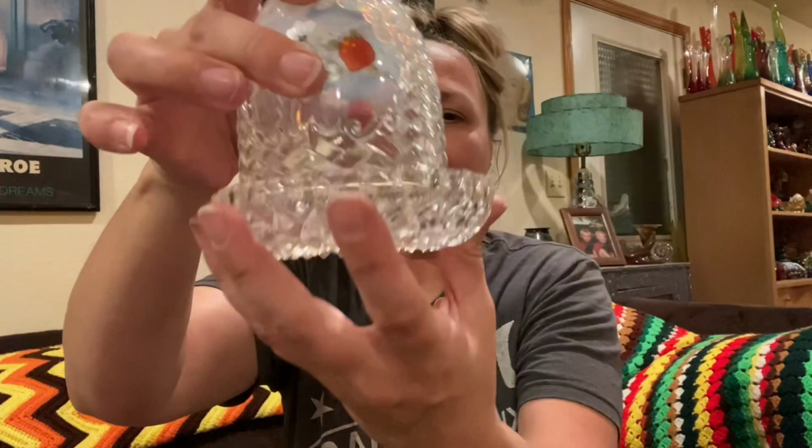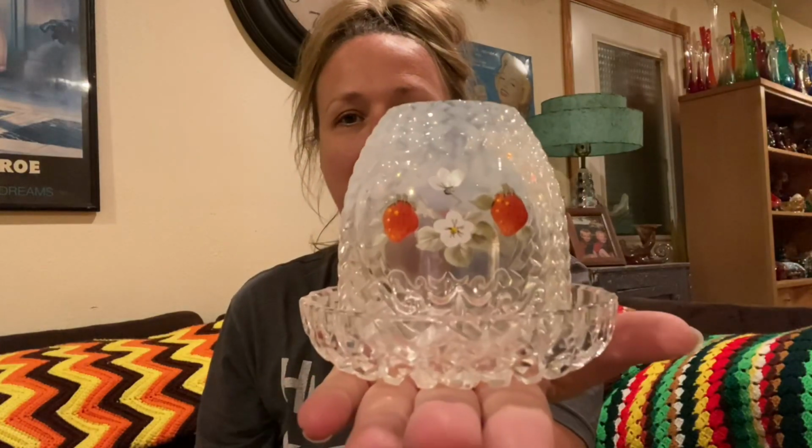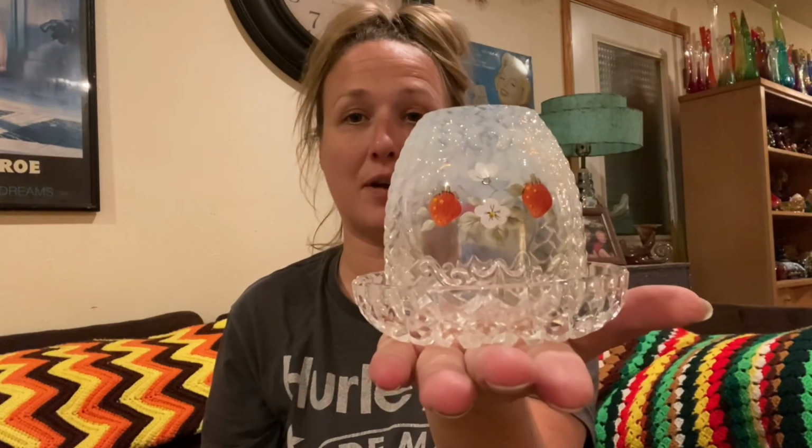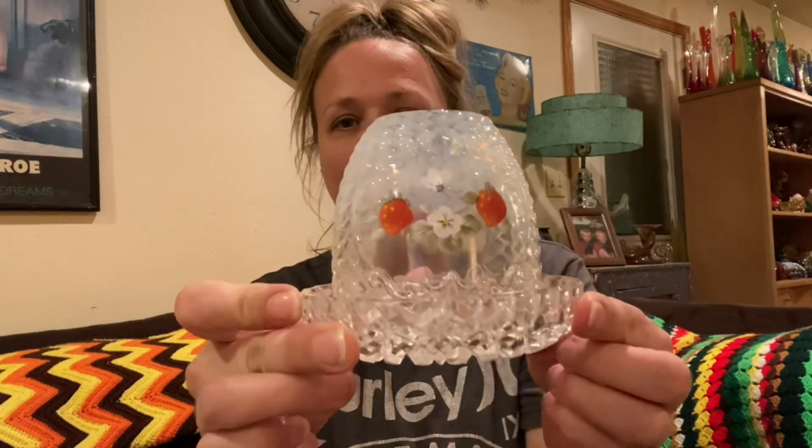So I thought, how adorable, a little mini fairy lamp, you know? It barely weighed anything and I just think that's so cute. It could be like a marriage. Some people may like it, some people may not. I just thought that was cute.